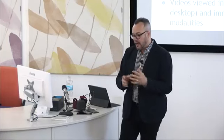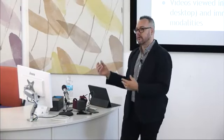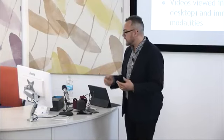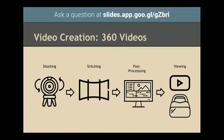Following that, they go into a post-processing process where you're going to use an app or some other kind of software, whether that's on your phone or on the camera itself or on your PC. And then you can transcode them and do some post-processing and prepare them for a headset. This might be a little bit easier to follow. So you start out by capturing your videos, then you stitch them together. You do the post-processing, and once you've processed them, you can view them on your devices.